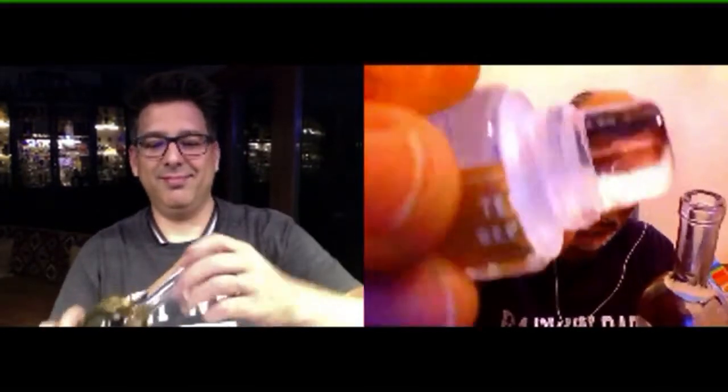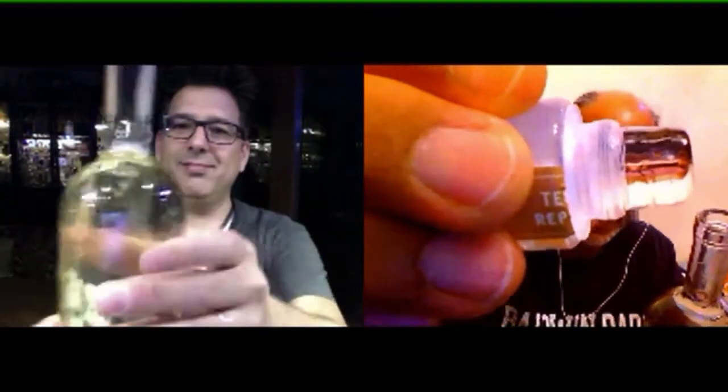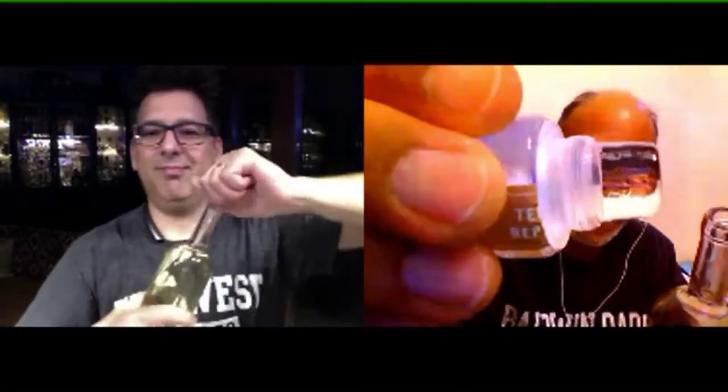This has got that really cool seal, that stopper, because it's not even cork. It's almost like a decanter stopper. No leakage. I'm opening this for the first time. He's cracking it open. Well, there we go. I'm going to use my Glencairn on this one.